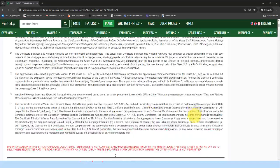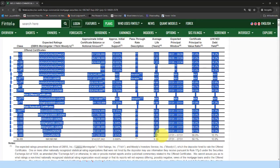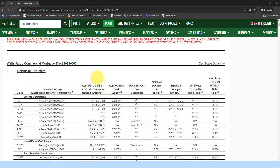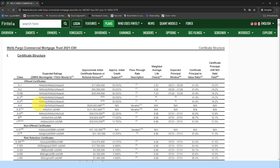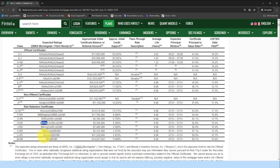It's also going to tell you, if we go up here, it's showing you all the different classes or tranches of bonds that are offered. On the asset side, we looked at some information on those 61 mortgages. And on the other side, you can see that they're issuing all these bonds. The biggest class is this AAA rated one, with $524 million worth of this particular tranche. And you can see all these lower rated ones, like single B. As you go down, it's going to get riskier.